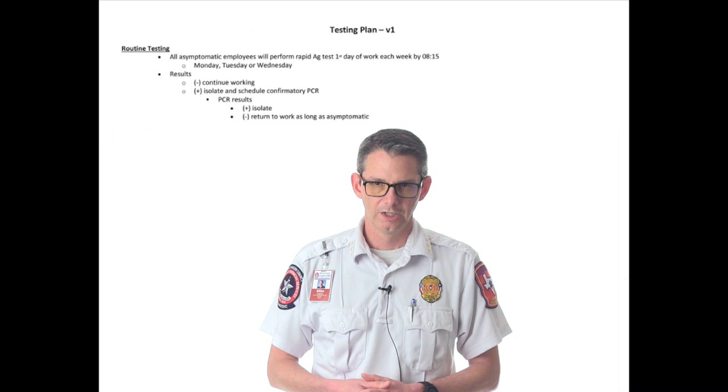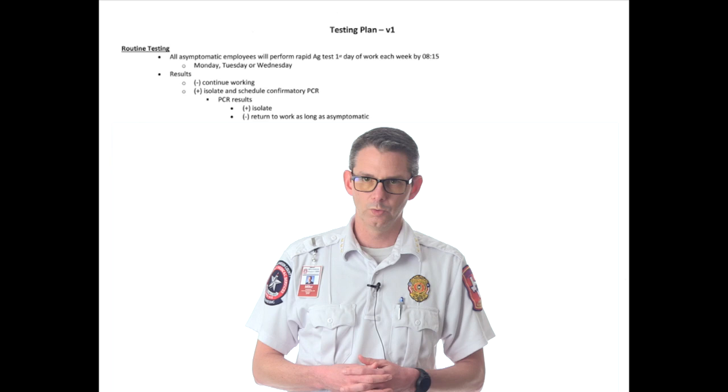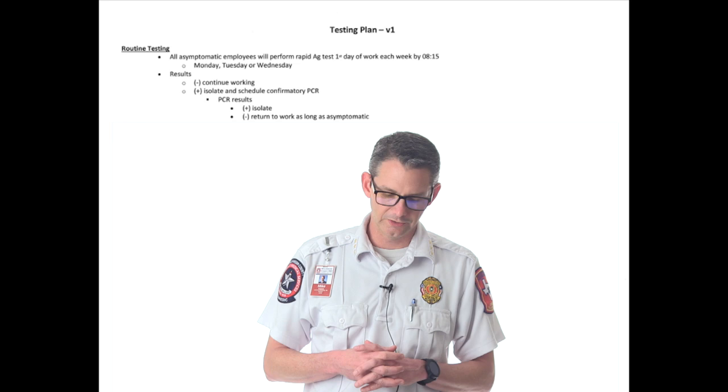If it's negative, you just continue working. If it is positive, then we want you to isolate, and then we'll schedule a confirmatory PCR test. If the PCR test is positive, you'll continue to isolate. If it's negative, you'll return to work as long as you're asymptomatic. Dr. Jarvis will cover some of the science on the reason behind that.